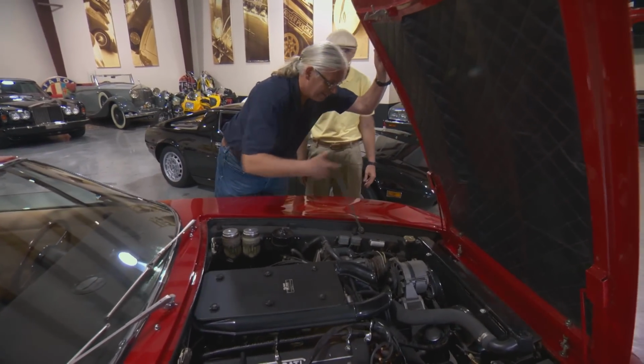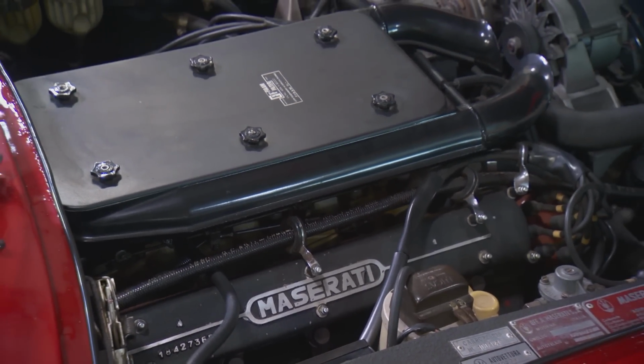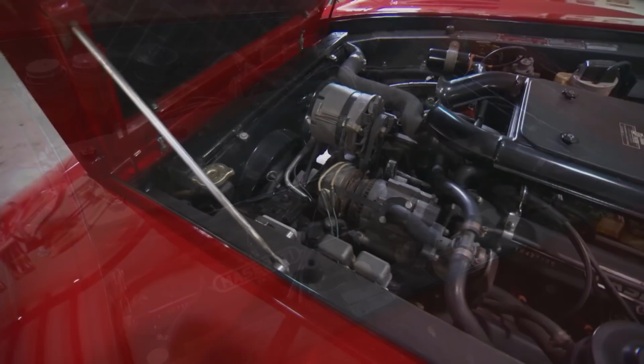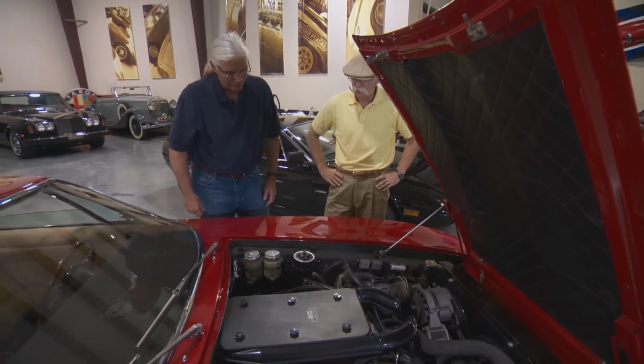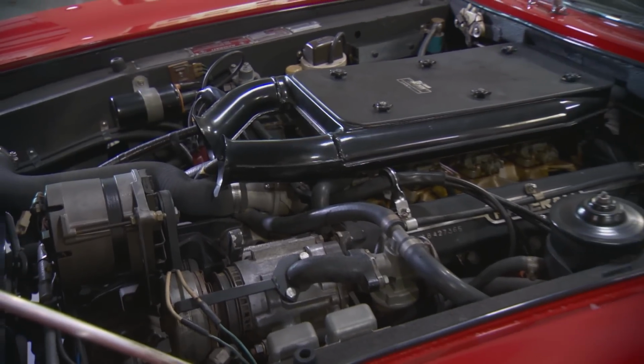Oh, wow. 4.9 liter V8, twin overhead cam. Now, Ferraris are notorious for redundancy and everything. They got two of everything. Did Maserati do that too, or is this more of a straight setup? No, I think that this is. They didn't fail as much? Right. I don't know. I wish.